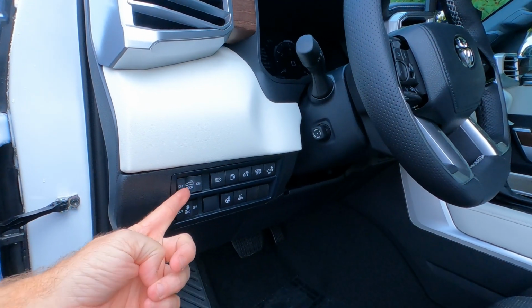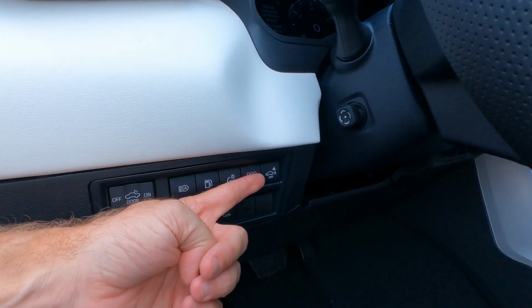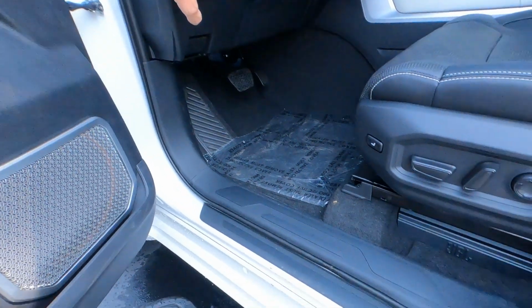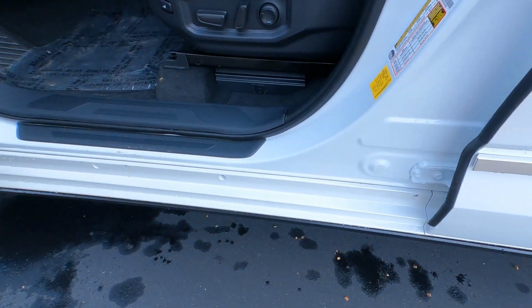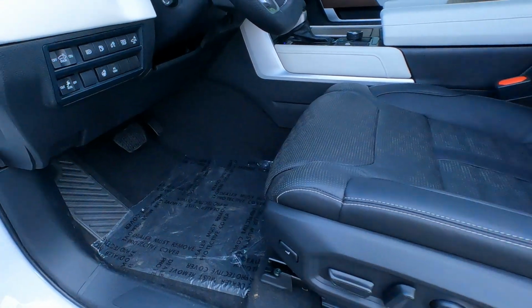And then just about all the gadgets. So you've got your bed light, automatic high beams on and off, gas door release, odometer, trip meter reset, parking assist. You also have the power running board switch right here, so check these out. Those can be turned on, so when you open the door they come out. But look at how nice when they're in. They're tucked up nice and high out of the way. They're not an eyesore, but when you need them, boom, they're there for you.